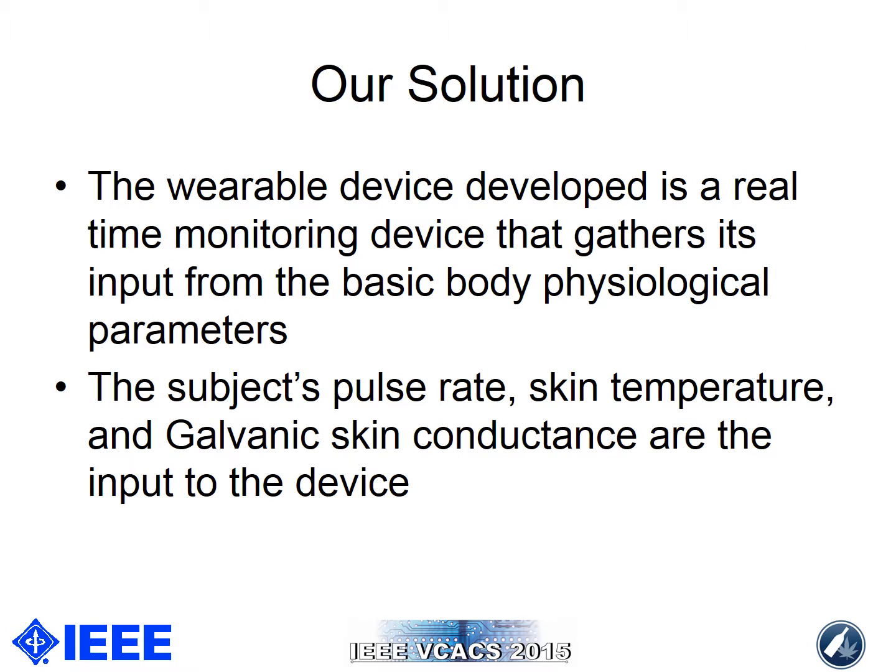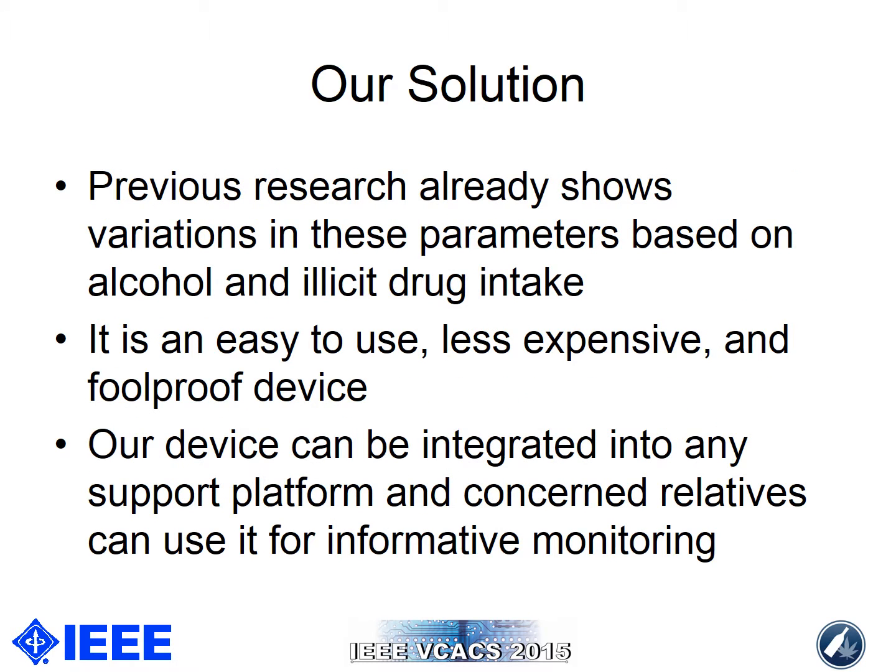The solution we developed is a real-time monitoring device that gathers its input from the basic body physiological parameters. The subject's pulse rate, skin temperature, and galvanic skin conductance are the inputs to this device. Our solution is based on previous research, which shows variations in these parameters based on alcohol and illicit drug intake. Our device is easy to use, less expensive, and has a foolproof design. Our solution can also be integrated into any support platform, and concerned relatives can use it for informative monitoring.